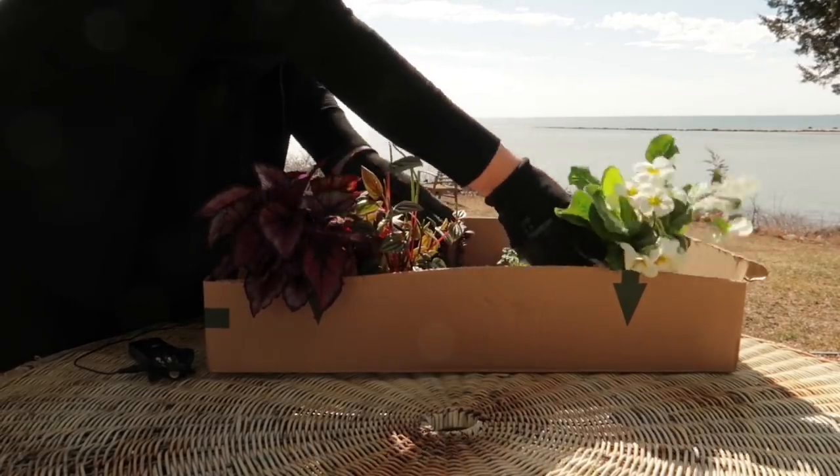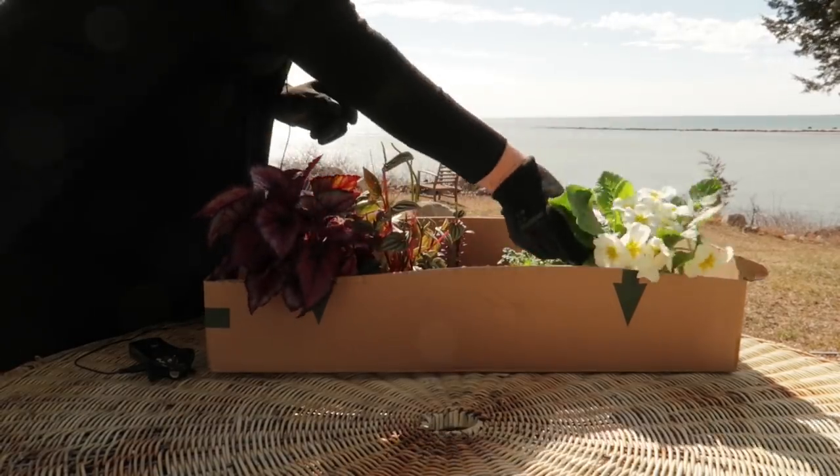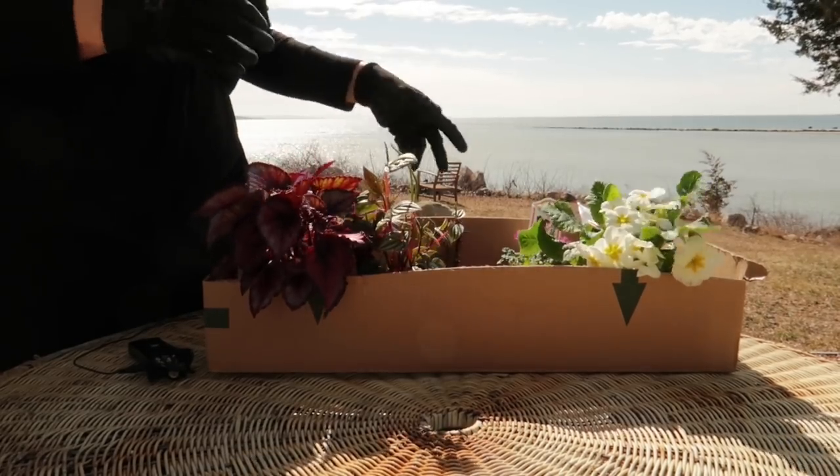And then I couldn't resist. I had to get another primrose, and this beautiful primrose is actually going to go with our wonderful Meyer lemon I bought, which I'll show you in a second. I didn't want to bring it up because it's quite warm, but I didn't want the wind to hurt it.